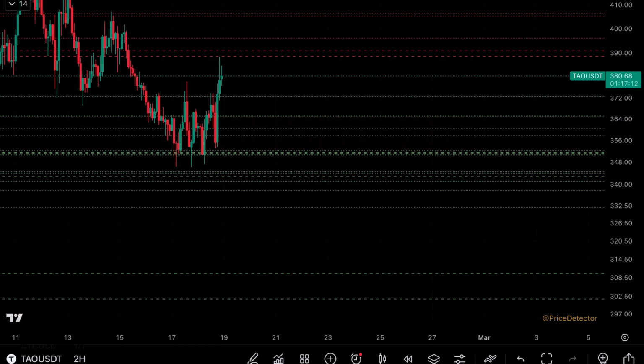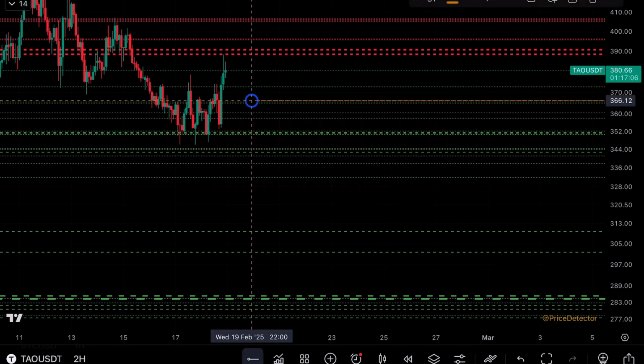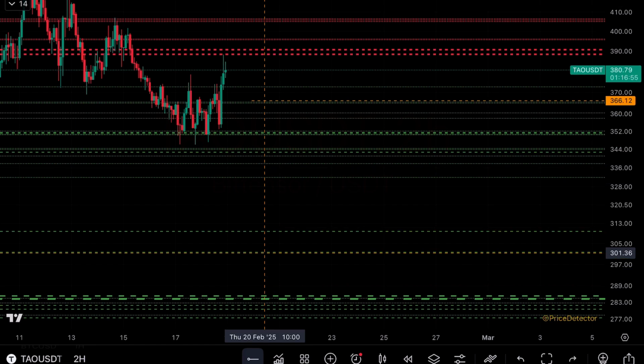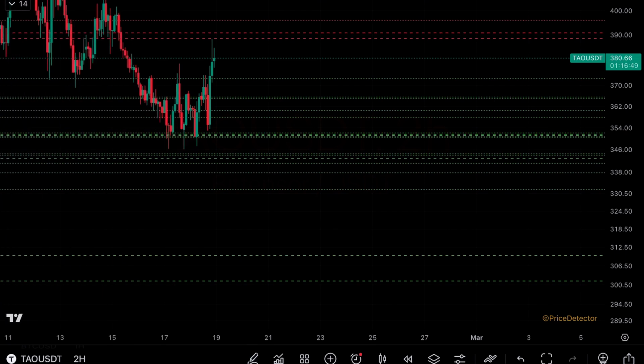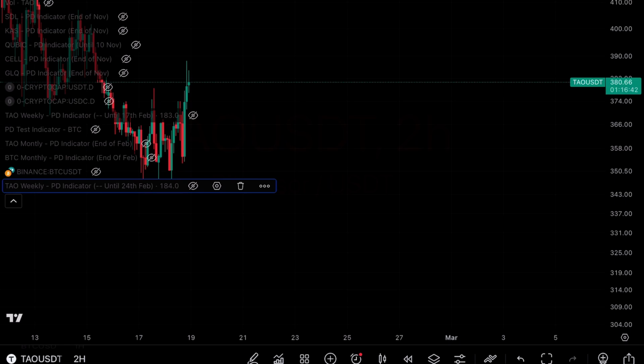But what's great about leveling down or adding your levels down while buying is that you can easily lower your average. You can easily lower your average entries, and thus get higher percentages of gains. That requires a great amount of fortitude and patience. But imagine not having this, guys. Imagine not having these.